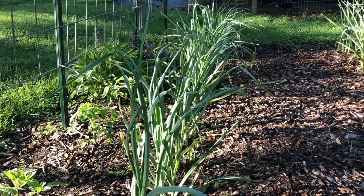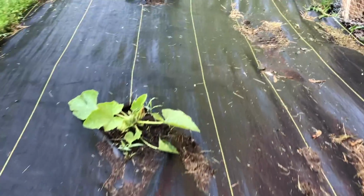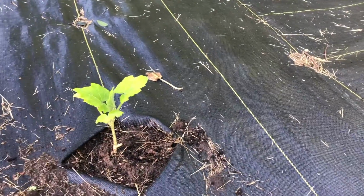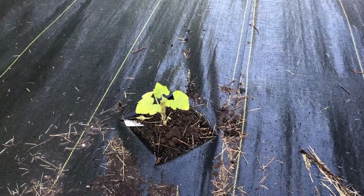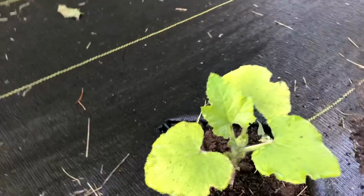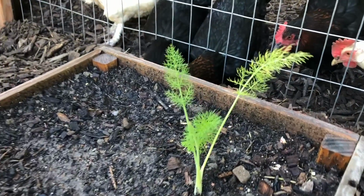The garlic is so tall. The blue Hubbard squash is growing nicely. The other squash, I don't know, it's doing okay, but when I planted these, I knew that they were kind of root bound and wasn't real sure how they would do. This one's got a lot of good growth coming up in the middle of it. The fennel is getting new growth.